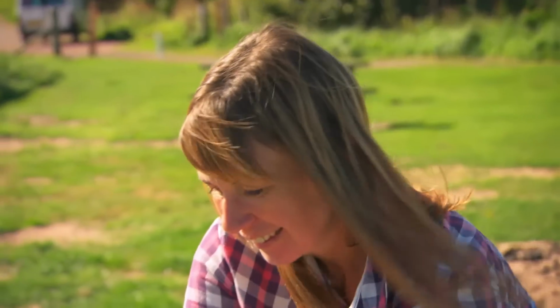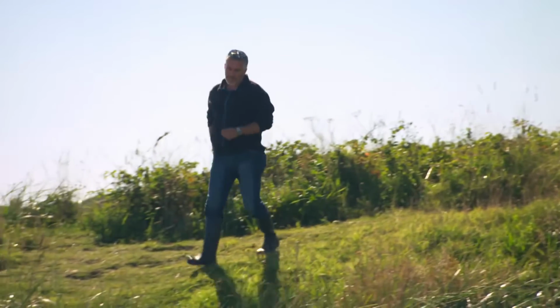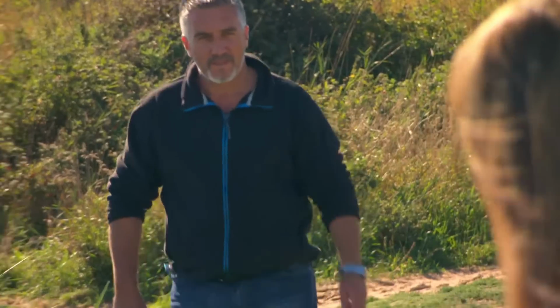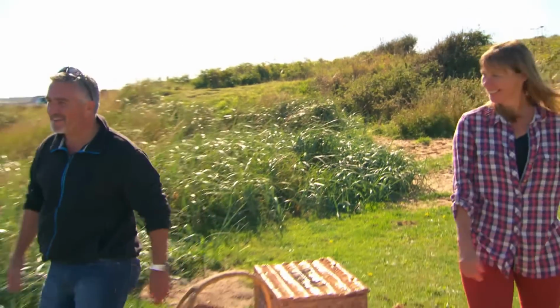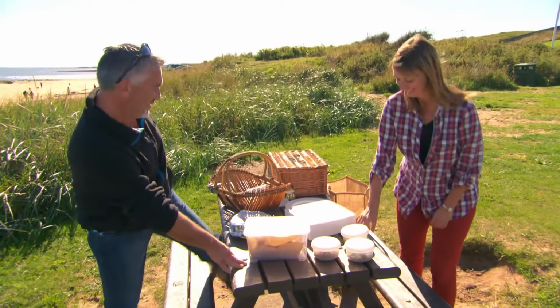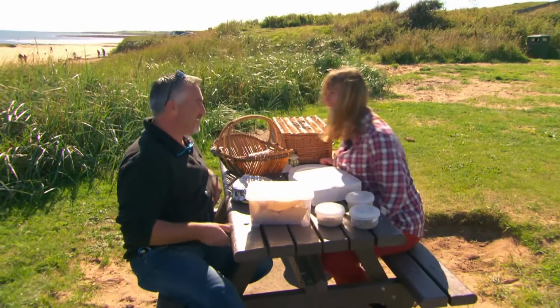Fiona Houston has been harvesting seaweed here for the last 2 years and is building a small business selling it not as a vegetable, but as a spice. Something that adds flavour rather than being the whole dish. What a fantastic place. I know, it's great, isn't it? I think I brought the weather with me, actually, to be honest. No, it's always sunny in Fife. Oh, is that what it is? Yeah, it is. It might be cold, but it's sunny.